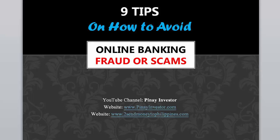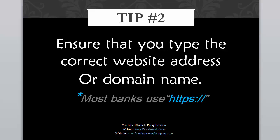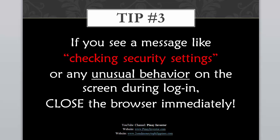Here are my tips. Tip number 1. Install a reliable and up-to-date antivirus and internet security, especially if you're using a Windows PC. Tip number 2. Ensure that you type the correct website address or domain name. Most banks use HTTPS at the beginning of their website address. Tip number 3. If you see a message like checking security settings or any unusual behavior on the screen during login, close the browser immediately.